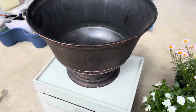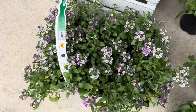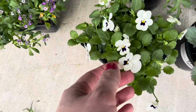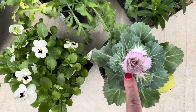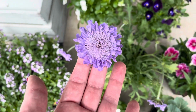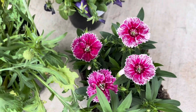Okay, this is the pot I picked out from Home Depot. It's $12. I picked up a flat of Alyssum. I got some sweet little violas, a couple different colors, some ornamental cabbage. These are lavender scabiosa, or also pincushions. A little bit of Dianthus for a pop of color.